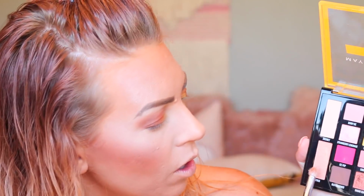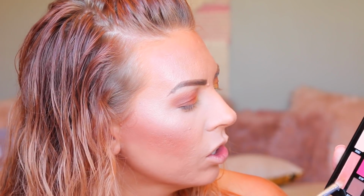And then I am going to go into this citrus color here, which looks like a goldish, pinkish deliciousness. And I'm going to pop that just over.